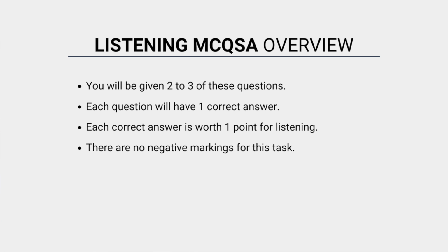Here is the rundown for the listening multiple choice single answer. You will be given 2 to 3 of these questions. Each question will have one correct answer. Each correct answer is worth 1 point for the listening. There are no negative markings for this task.